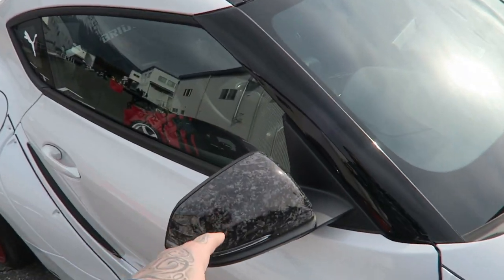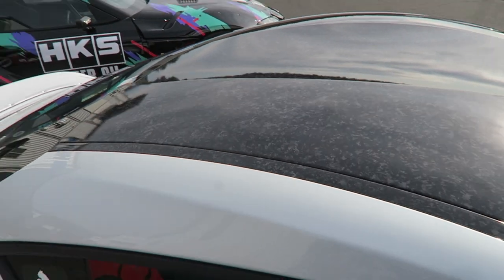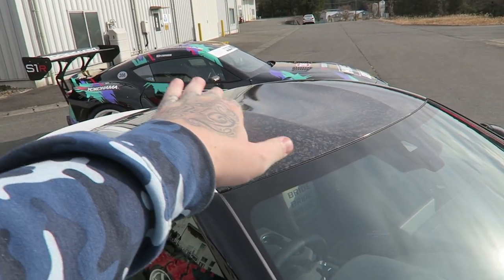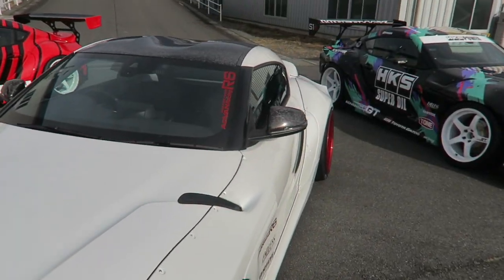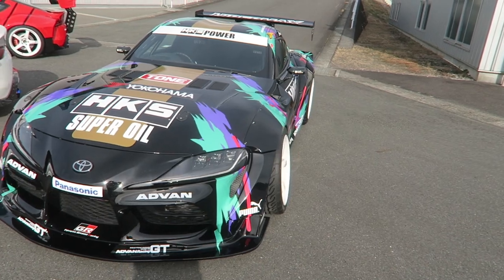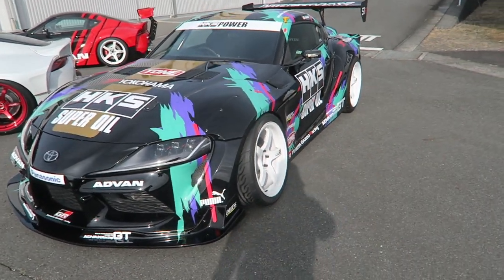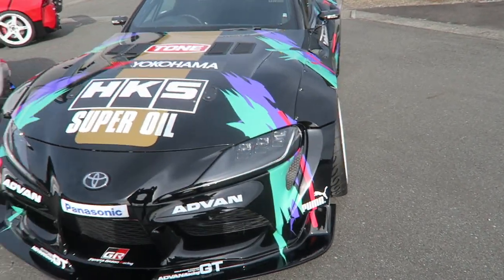So, forged carbon mirror with the forged carbon roof as well. I love that the new Supra has the double bubble roof. I didn't notice it until I drove one and saw a couple from the top. Looks really cool. Absolutely mega thing that. And the HKS Supra in the original HKS livery, just like the R32 out there. Looking mad. I mean, look, right, let's just take a moment to have a look at the front camber on this thing. Absolutely mental.